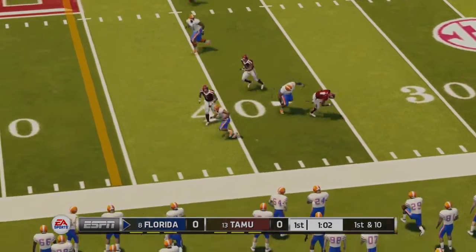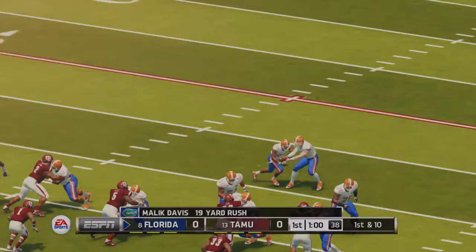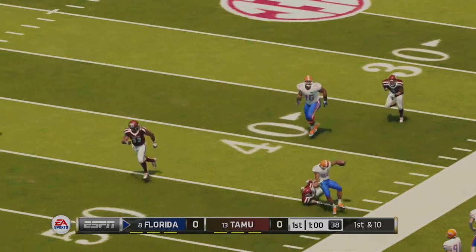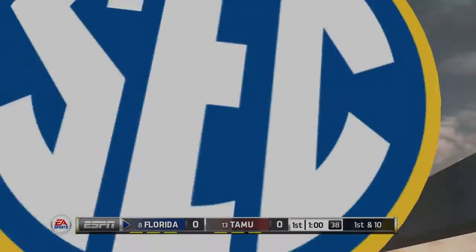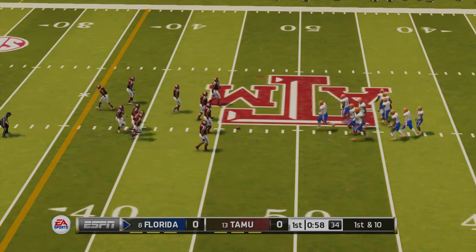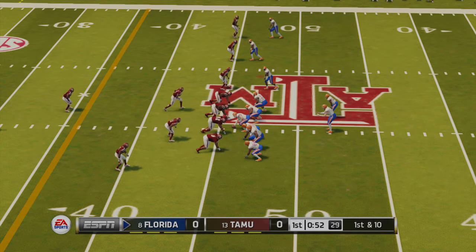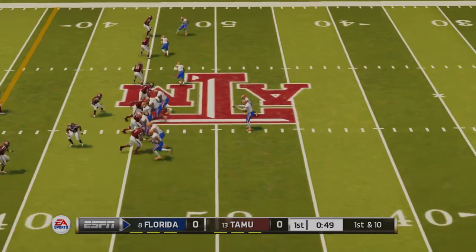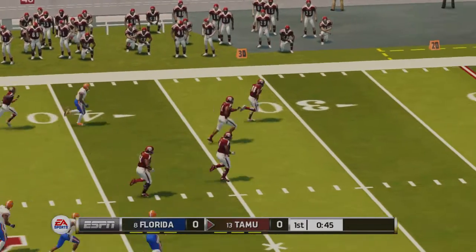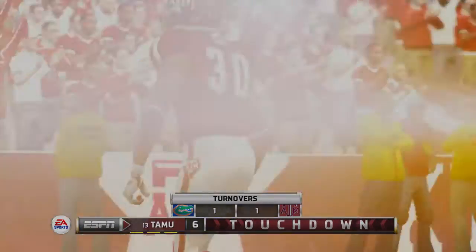Davis gets the ball. He's at midfield. He's knocked out of bounds at the 46. When you're running the ball for big chunks of yards like that, you've got something working. From the 46-yard line, first down. Tries to thread the needle, and it's not going to work. He has some room. He's at the 20, the 10. He's all the way. Touchdown.